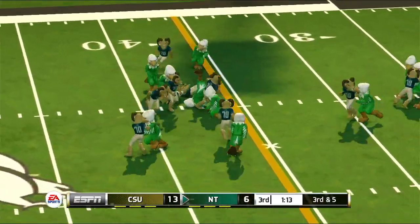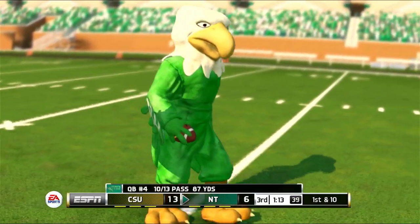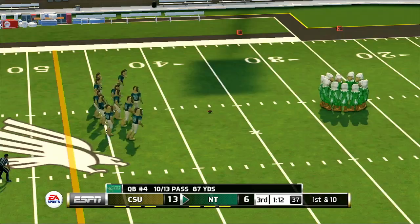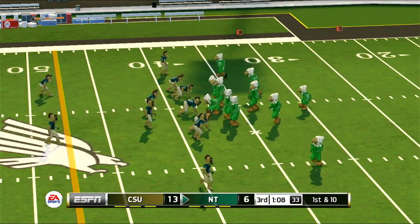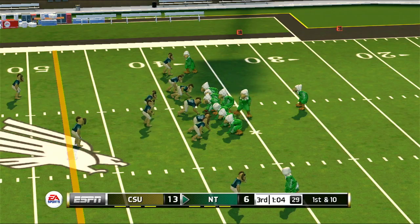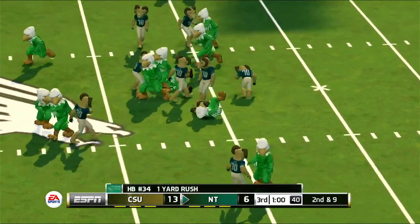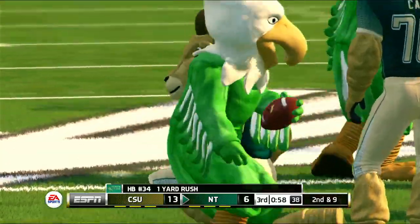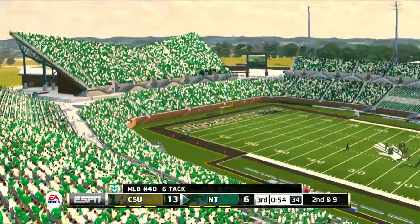Keeps his eye on it, makes the catch. Picks up the fumble. From their own 37-yard line, it's first down. And he's tackled around the 39-yard line. Call it a gain of 2 yards. That brings up second and 9.